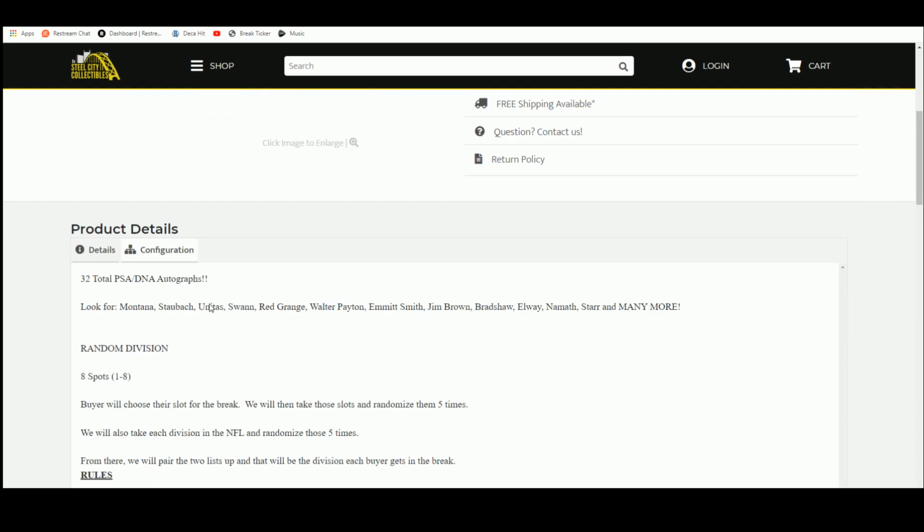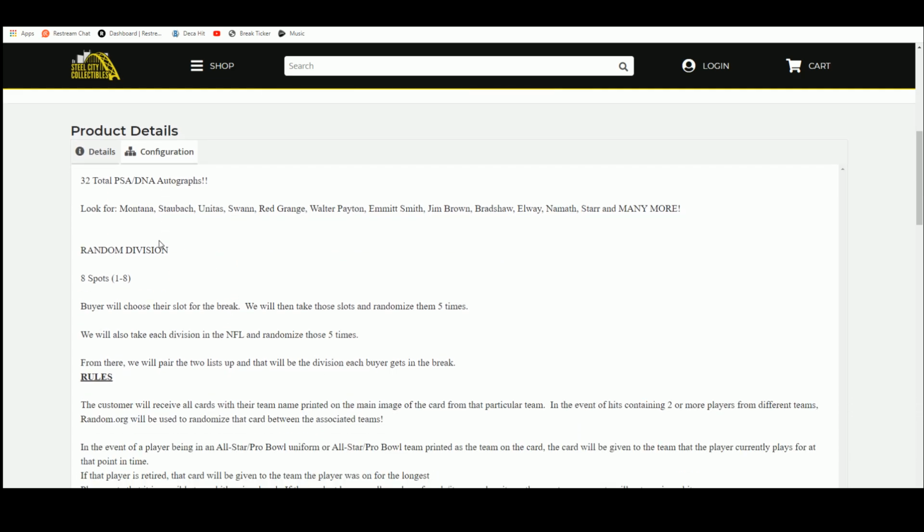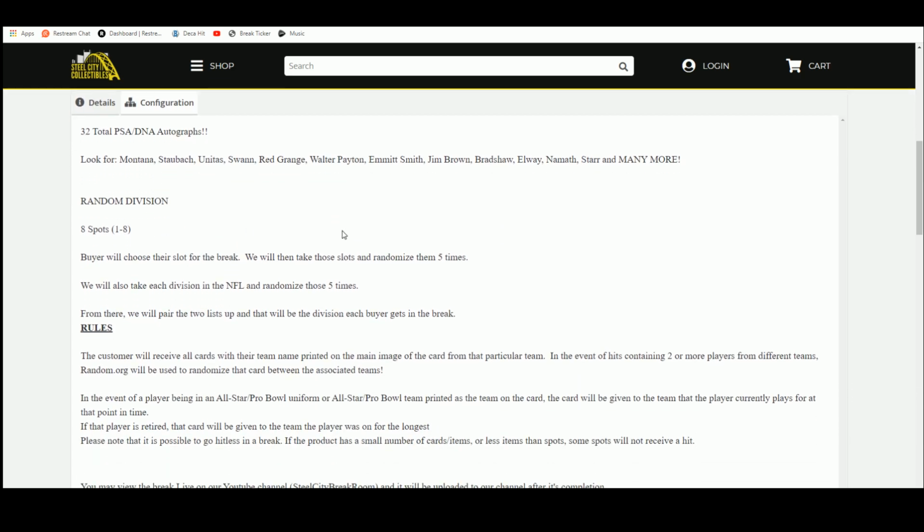Again, this is a dual case. That means there's going to be 32 total autographs here. This is a random division break, so there's 8 spots. We're going to take those spots, randomize them 5 times. Then we're going to take the list of NFL divisions, randomize that 5 times as well. Pair the two lists up so that every buyer is matched with a division in the break. You'll receive all autographs from your division.